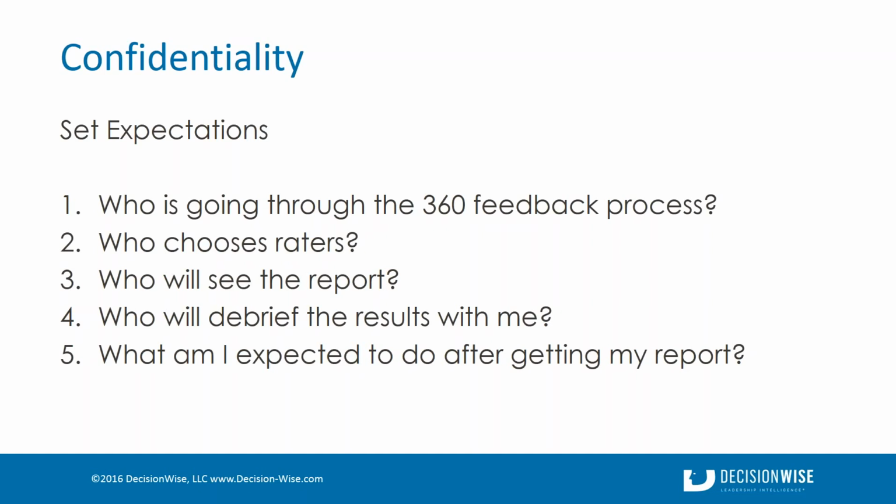Choosing raters is really important. So best practice is really let the individual, the leader that's going through this, choose their own raters with input from their supervisor and maybe HR. So the individual chooses the list, the manager verifies it, maybe adds and deletes some people, and HR checks it as well to make sure there's a good group there. But that gives them some buy-in to the feedback and the results they're getting.